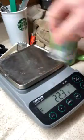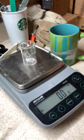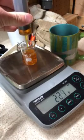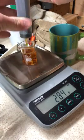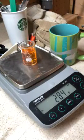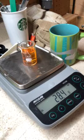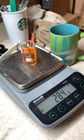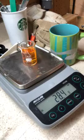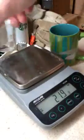Let's see, is that zeroed? Pretty close. Zero that out again. If I take the orange now, I have another 25 milliliter sample of solution. The orange solution weighs significantly more. It looks like it has a mass of 28.4. I'm going to write that down, 28.4 grams. I can remove that from the balance.